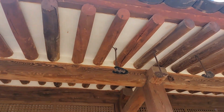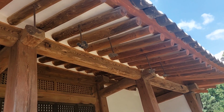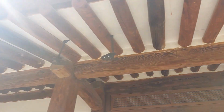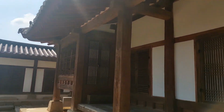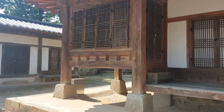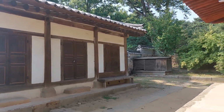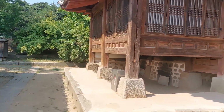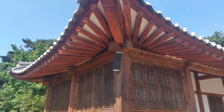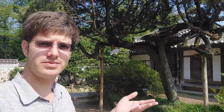For example, in Seoul or in Hwasong Castle or around there, all of this wood will be very brightly colored and painted with very intricate patterns, very beautifully painted. This is really a kind of place to come and reflect on the past. Look at the design of the gardens too. It's a very simple design, nothing fancy.